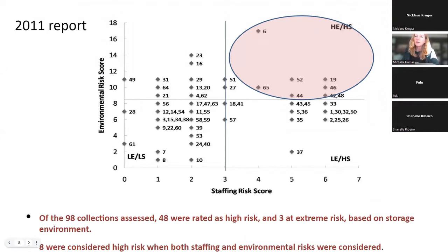So this graph here, I just thought I'd put it in because it shows the risks associated with collection storage when you don't have enough staff. So from the 2011 reports from the collection assessment that I did as part of the big NRF assessment, I looked at the storage environment and the storage containers and the way the collection was stored. And I had a score for that. So if there were lots of risks, then the score would be high on that y-axis from 0 to 6 to 18.